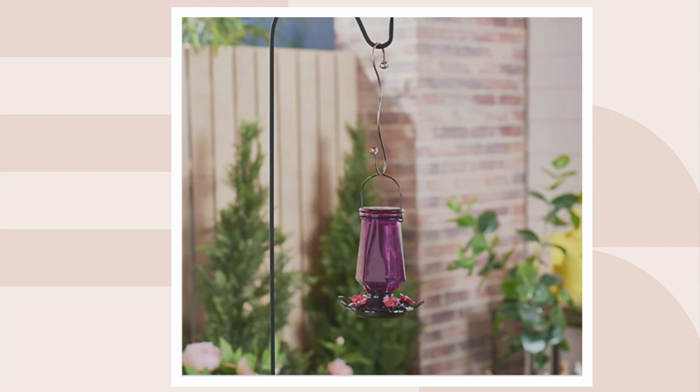This one we have is the fuchsia color, a little bit of a purple. We also have ocean blue, which is so pretty when you have a coastal house. And then we have seafoam green, and that one is the most limited.